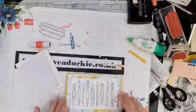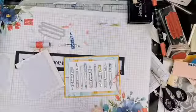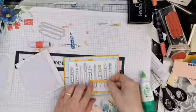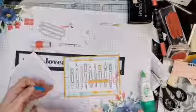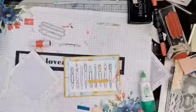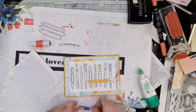Okay, so we've stuck on all our little pens, and as I say, we've just got the 9 on there. So I've got a couple of pens extra for another day. And then we're just going to add in our little embellishments. So these are little felt embellishments with stitched detail on. They're really pretty. And let's add that across there. And then we'll put a little bit of dimensional on the back of, which has all stuck to my fingers now. On the back of here.